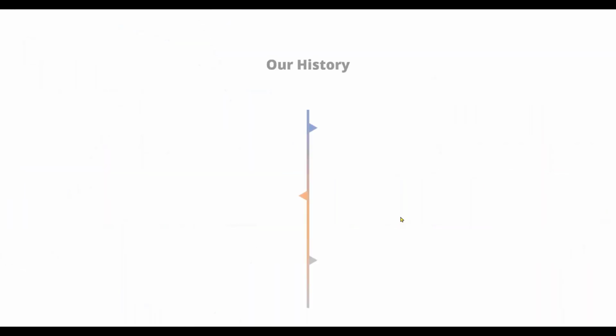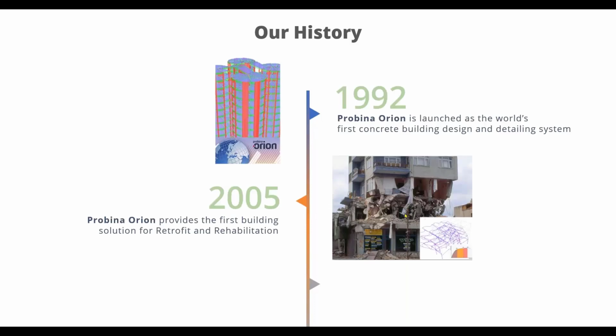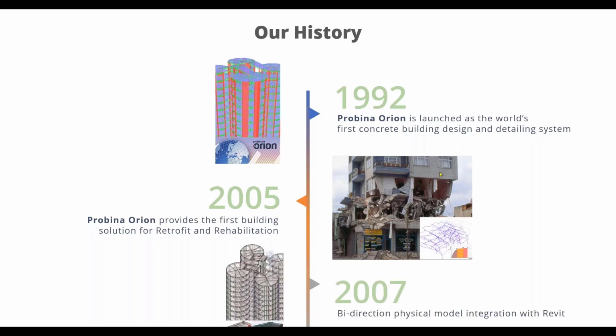About ProtaStructure. Here, I want to briefly summarize some of the milestones of ProtaStructure's journey throughout the years. In 1992, Prota launched Probina Orion, which is the world's first concrete building design and detailing system. In 2005, Probina Orion provided the first building solution for retrofit and rehabilitation. In 2007, Prota invested in BIM technology and launched ProtaBeam, which provides bidirectional physical model integration with Autodesk Revit.